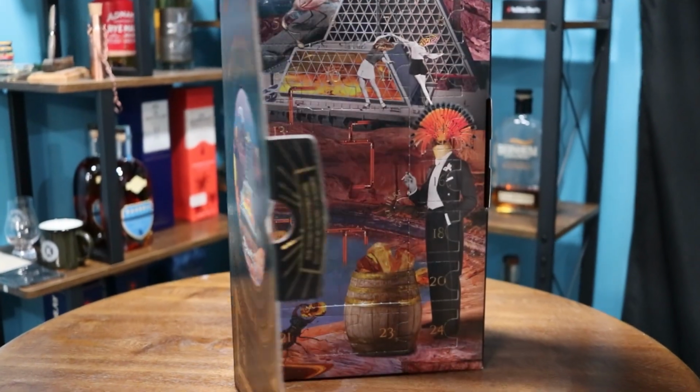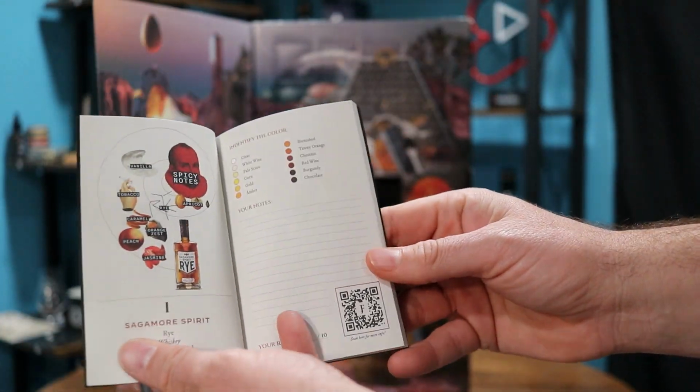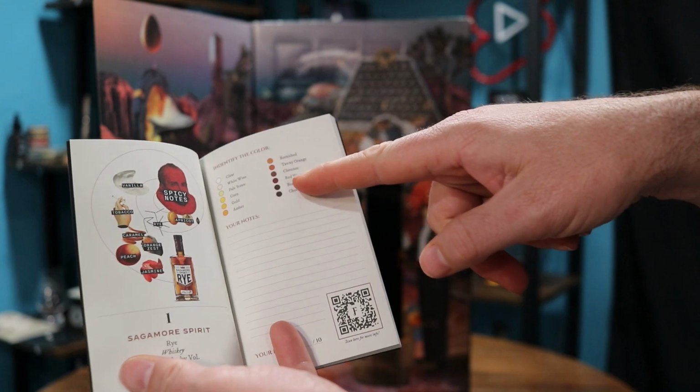So Flaviar is weird. Their art style has always been kind of strange, but if you like Compass Box, you'll like the art style here too. That doesn't matter. Nobody buys these for the art style. It's just a perk. Speaking of perks, and this is not the main point that I want to make, this thing comes with a little notebook, right? It has some lines for notes. It also has a bunch of tasting notes as well, so you can kind of know what you're looking for.